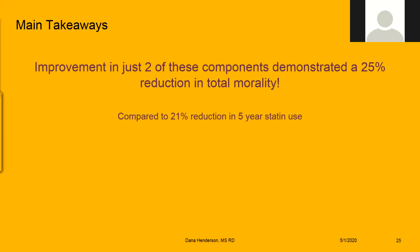What I think is so powerful about the Mediterranean diet and eating pattern is that if we just improve 2 components of that eating pattern in our diet, we can decrease our mortality by 25%. And I think this is so powerful. We just don't spend enough time talking about nutrition as a way of preventing disease.